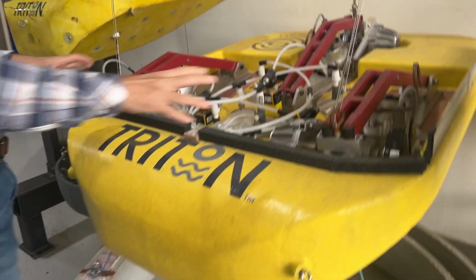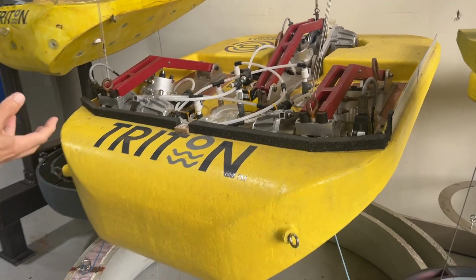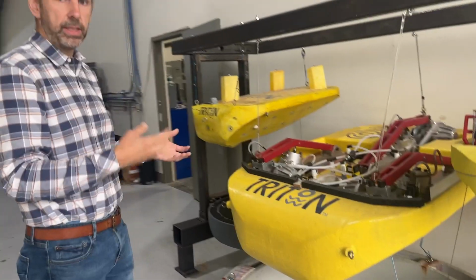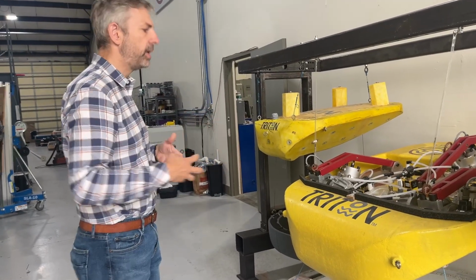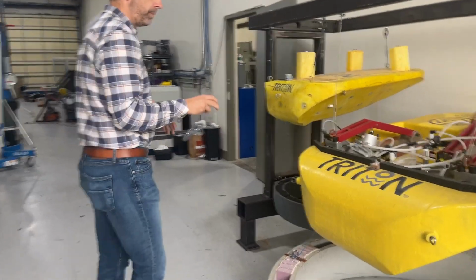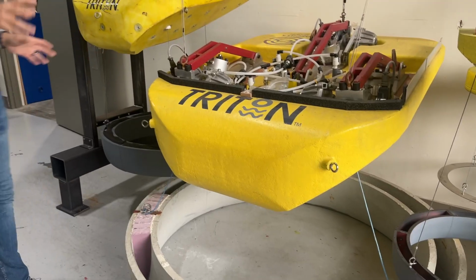The key thing here is not to look at what's on top, because when we build small scale models, we have to do whatever we need to in order to get representative kinematics and dynamics. The relative motion between the two bodies needs to be representative of the full scale system. So they'll all look a little bit different on the top. But the key thing is that the shape is what we're trying to test.